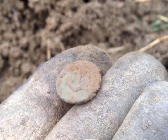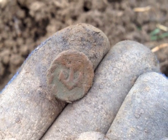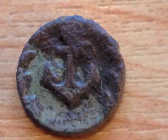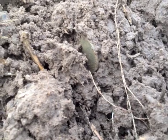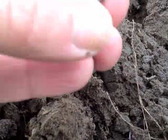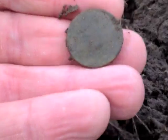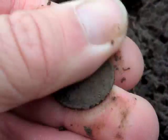Another great button find here. Oldest anchor I've ever dug up. Okay, for the last half hour, it's been pretty quiet. It looks like I got a coin here. Have no idea what it is. It is very, very smooth.